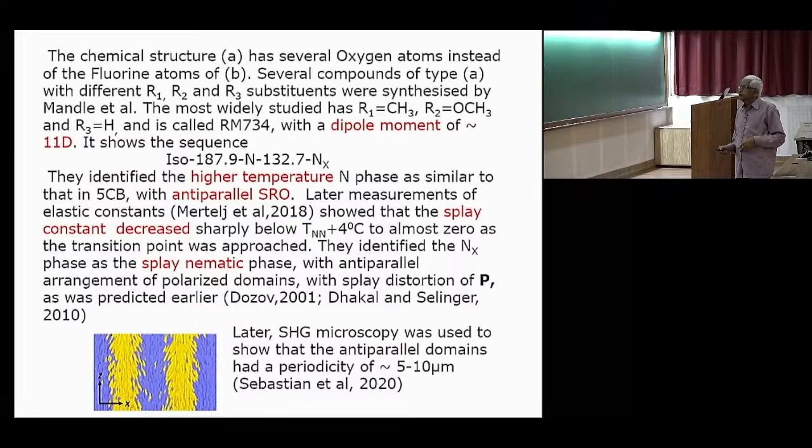Splayed polarization, but only with a width of the order of 10 microns or so. So Dozov had predicted this also in his 2001 paper. If this splay goes to zero, this is what you'll get. Later, second harmonic microscopy was used to show that this may be of the order of 5 to 10 microns. Sebastian et al., 2 years ago.